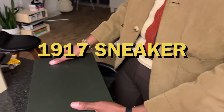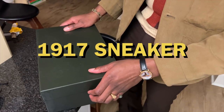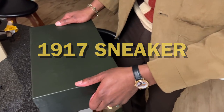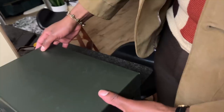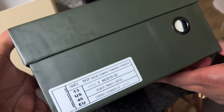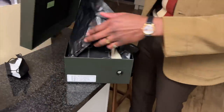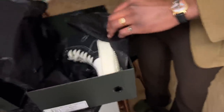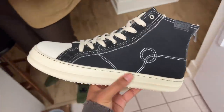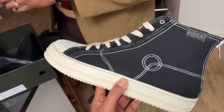All right, so you are officially the first person really to get these. So these are the 1917s, all in green box. This is the size 13, size Sasquatch. I didn't talk about these a lot in the video, but these are our rendition of, like, a Converse Rick type of thing.